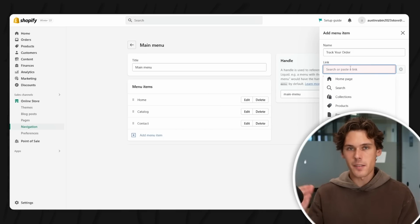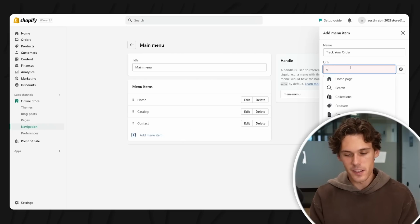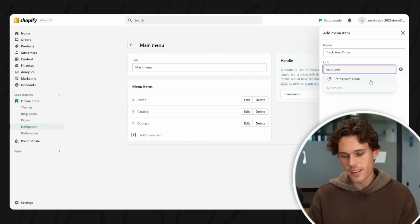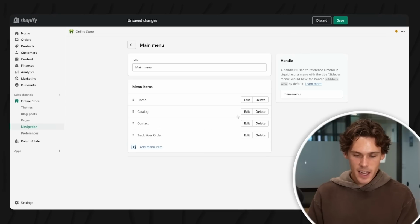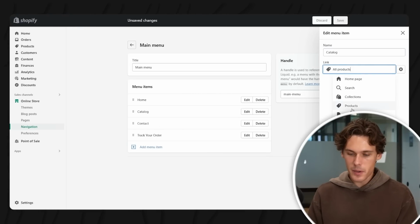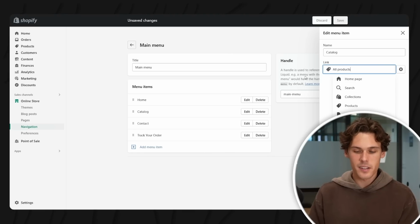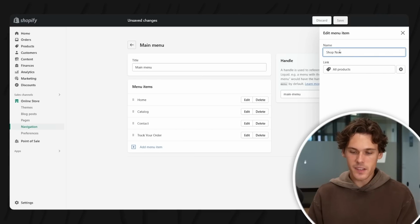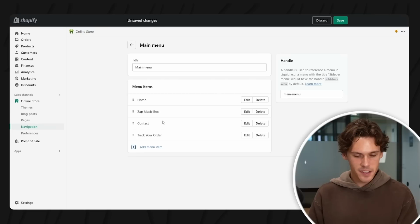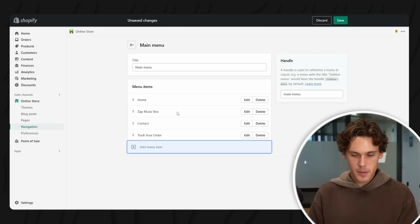The link for this, it just depends on what shipping you're using. So you can do USPS.com, right? It just depends on what kind of tracking service that you're using. Add that in here. Catalog, make sure that's assigned to all products. On this one, we only have one product. So we can actually change catalog since we only have one to shop now. Or you can change it actually to Zap Music Box. Hit apply changes. We got home, Zap Music Box, contact, track your order. Then that is pretty much all the ones that you're gonna want to have on your drop-down menu.